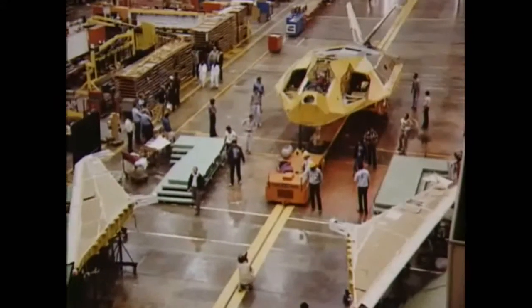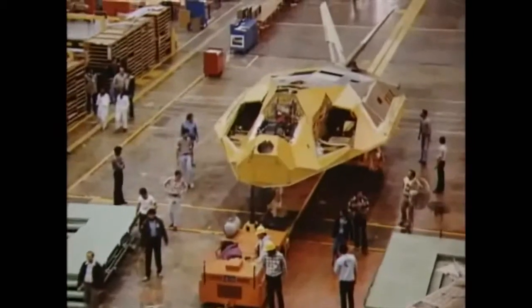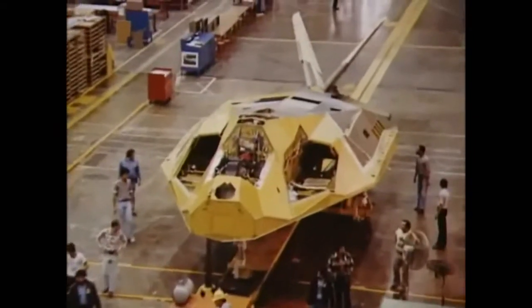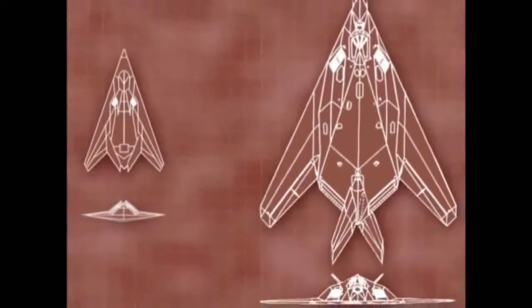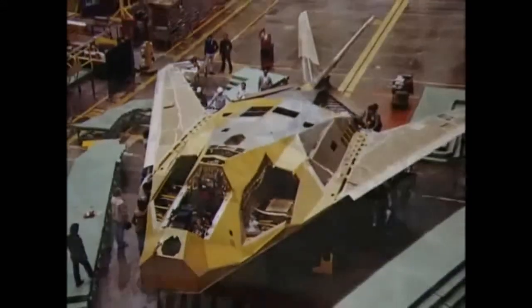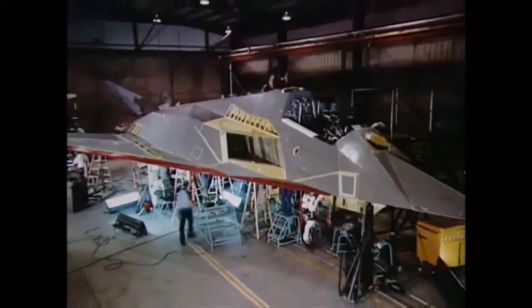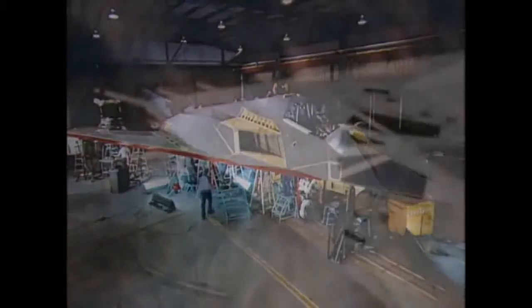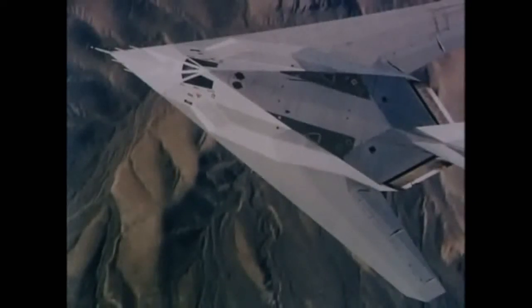The first prototype of the stealth jet, the YF-117A, was completed in the spring of 1981. It weighed 52,000 pounds and was 65 feet long, much larger than Have Blue. The wider shape of the plane met the Air Force's requirement that it carry up to 5,000 pounds of munitions. To accommodate the internal bomb bay, the prototype's swept wings were much broader than the original Have Blue. The F-117 has a similar structure today.